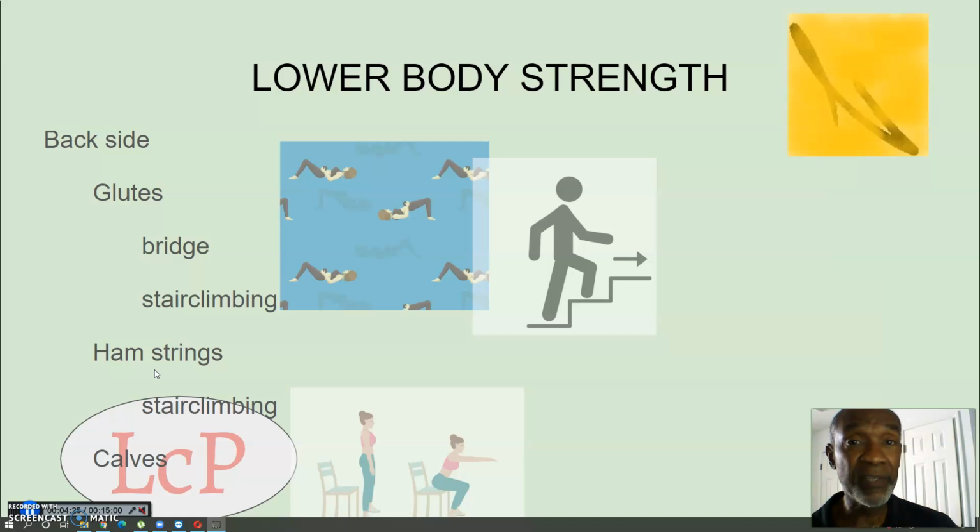A simple way to do this is how you climb stairs. When you put that top foot up, squeeze your glute on that side and try and drive yourself up from the back side, from your glute, rather than using all your quad strength to climb stairs. And get in the habit of activating your glutes. And that will also work for your hamstrings.